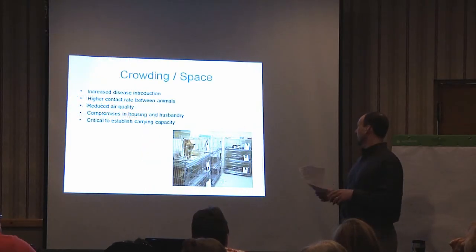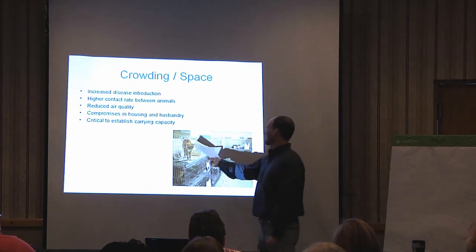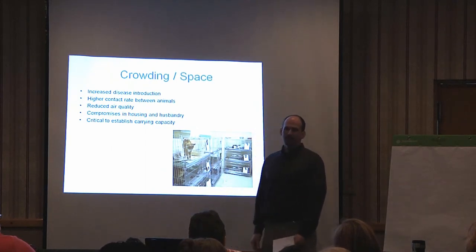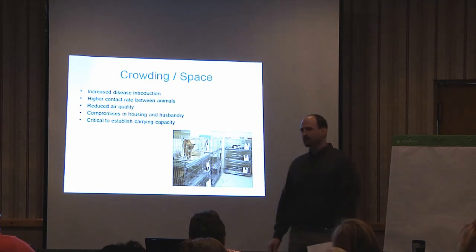Yeah. Yep. It really bothers me. You see that so much. Yep, exactly. We can barely stretch. We can barely turn around. The food and litter box can't be three feet apart because that cage isn't three feet long. So yeah, there's high stress in there.